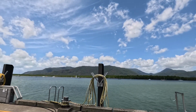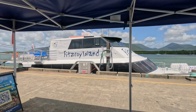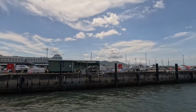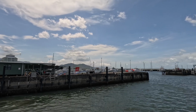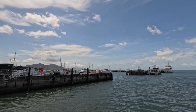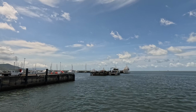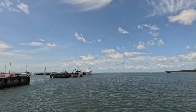It was alright. The water was kind of murky around here, but it was so windy as well, so the audio was terrible, so I thought I'd do the voiceover. But yeah, that was the boat we were on, getting on that, spinning around, and then off we went to Fitzroy Island. It was like a 45-minute journey on the ferry, which is quite long, I guess. But again, the wind on that was also awful, so I'm not making you listen to that.